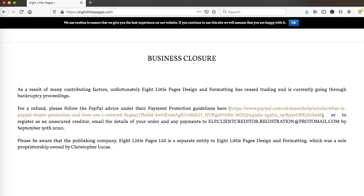Okay, I think this is where the tea happens, so let me just explain really briefly. I think I kind of hinted at this at the beginning, but 8 Little Pages, my cover designer at the time, went bankrupt. They disappeared. I had been trying to reach them. Nothing had been happening. We had finished the 3rd and 4th front cover, but we did not have the spine and the back cover, so the full wrap is what that's called.